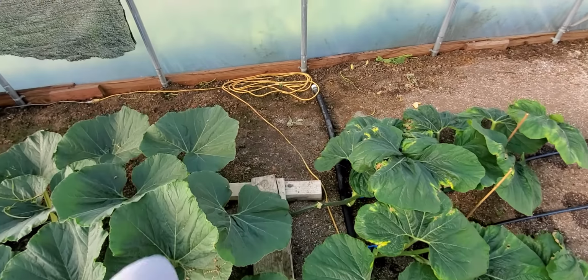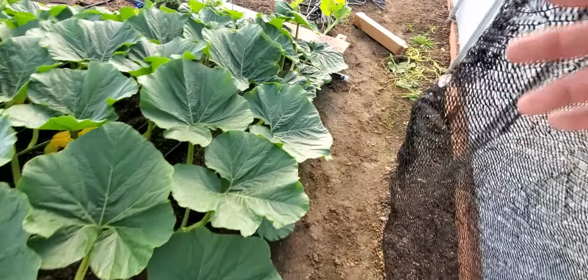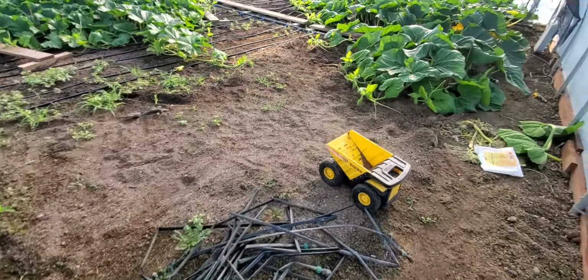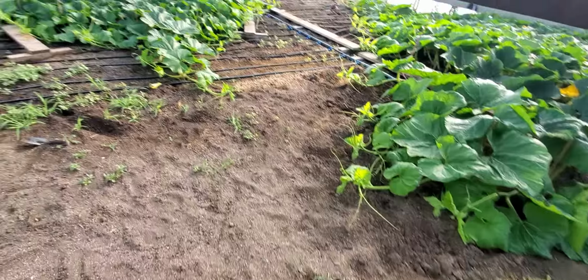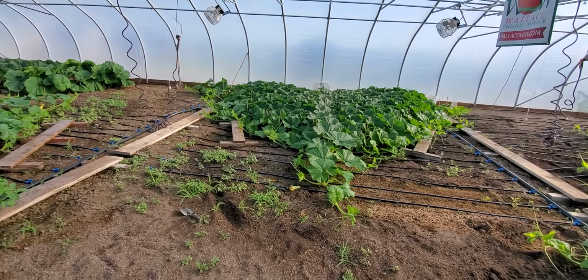These plants I didn't do as good of a job. I'm trimming through the walking boards as I wanted to, but whatever. Max has been playing with his Tonka truck in here. So this is the 2118 Baron.